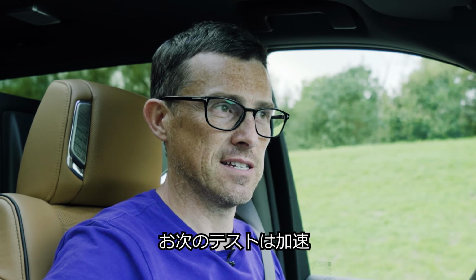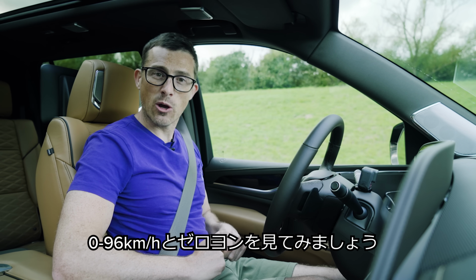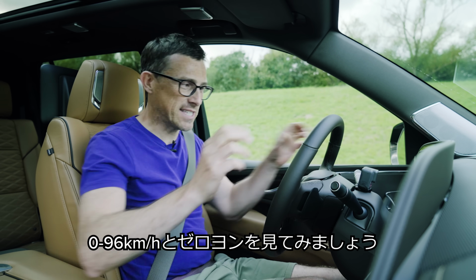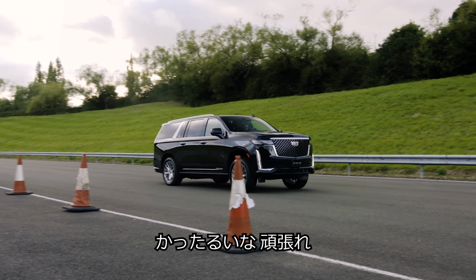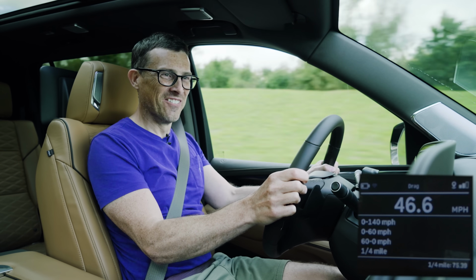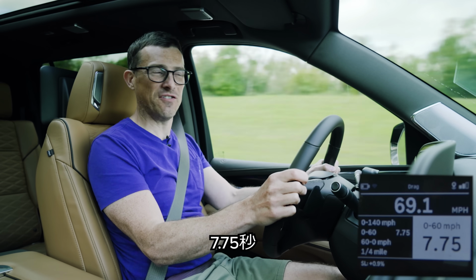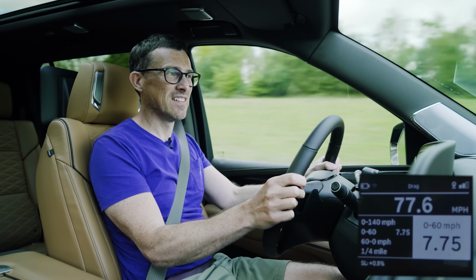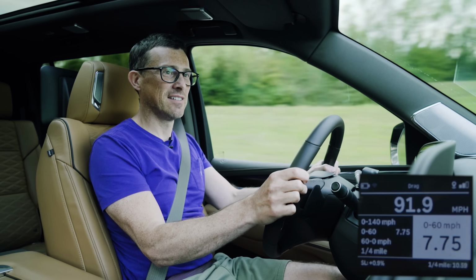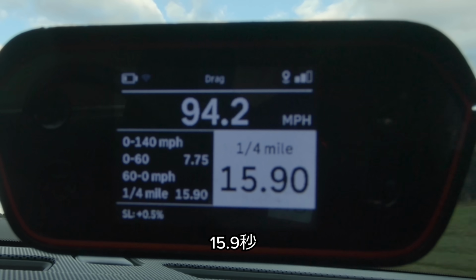Next thing to test is the acceleration. So it's time to launch it. You're going to see how quick it is from 0 to 60 miles an hour and over the standing quarter mile. Let's do it. It's not the quickest off the line, come on. What's it going to do 0 to 60? That has taken 7.75 seconds. Come on, quarter mile. Let's be having ya. 15.9 seconds.